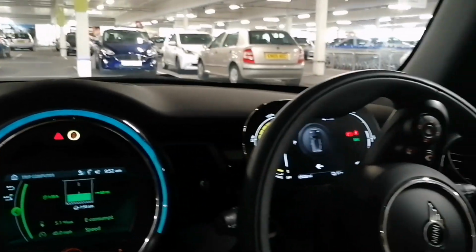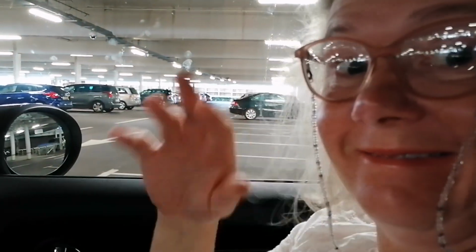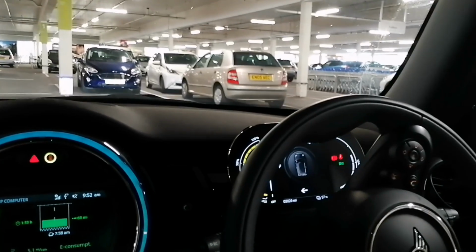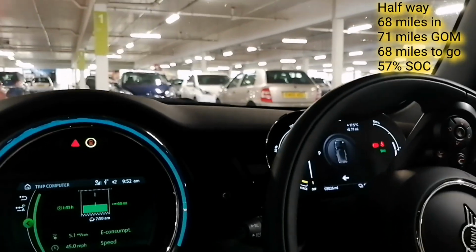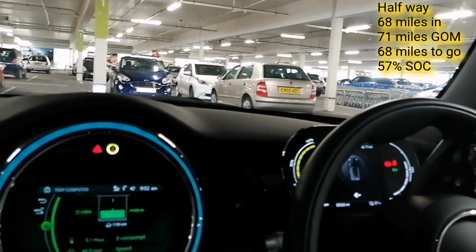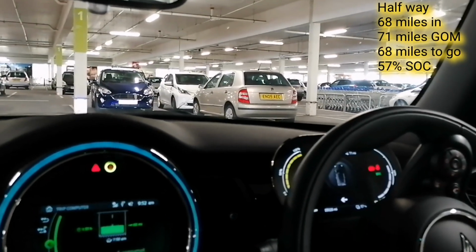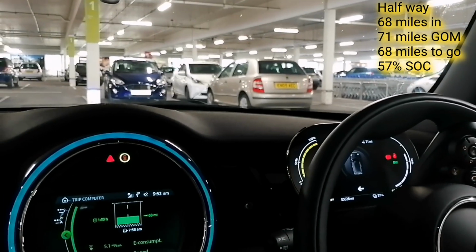We don't really need this, but we're going to, aren't we, Susan? Yes. And, put my glasses down again, 57% of battery left, and it says we have 71 miles of range to go. So absolutely plenty, but let's see if we can get Susan charging on a Pod Point charger.